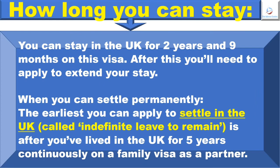How long can you stay? You can stay in the UK for 2 years and 9 months on this visa. After this you'll need to apply to extend your stay.